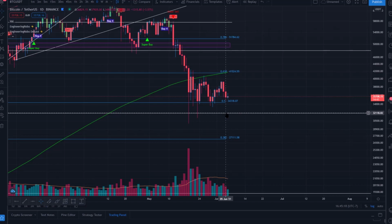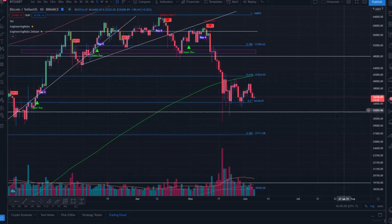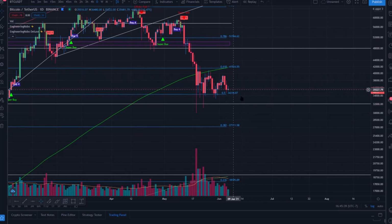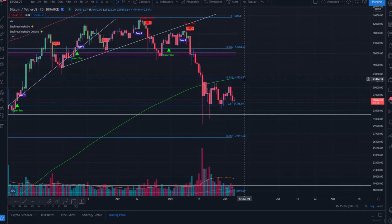Ultimately, we could fail to hold that if this rejection does continue to play out, as the technicals and the fear, uncertainty, and doubt are putting a lot of sell pressure at these levels, and we could very well aggressively crash into the 20K ranges with lows of 27,000 at the 0.382 Fibonacci level. Like I said, a more bullish bottom would be 32K. Ultimately, that would be a nice bottom to hold to move forward, but momentum could bring us through to that 27K level.